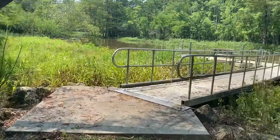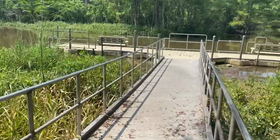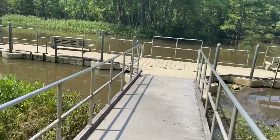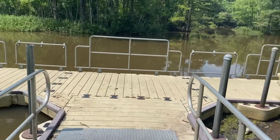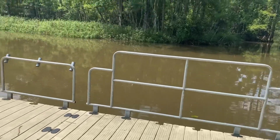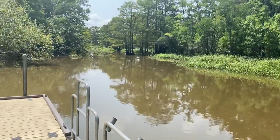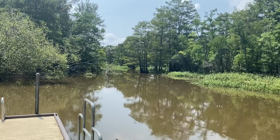So we'll just take a little walk out onto the dock. We can have a look at the canoe launch here that will put you out into Lake Steinhagen. You weave your way through the swamp out into the lake just beyond those trees.